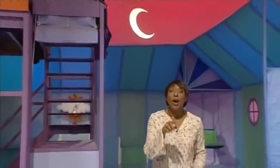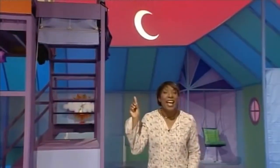Which do you think is smaller, you or the moon in the sky? And which do you think is taller? You are a sweet butterfly. And which out of these three is bigger? Me or you or a cat? Oh, well, our size depends on what we're looking at.